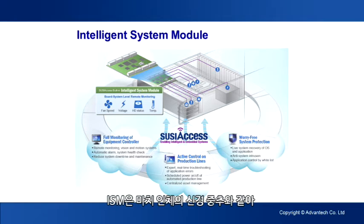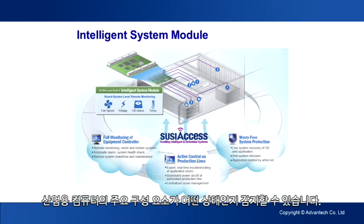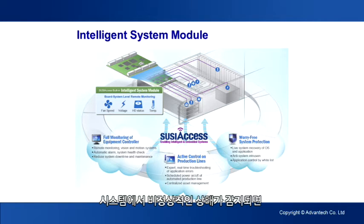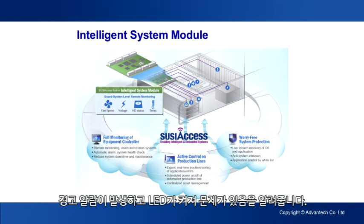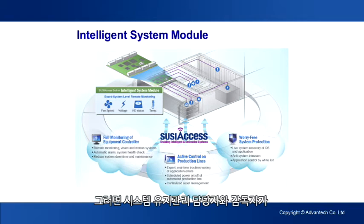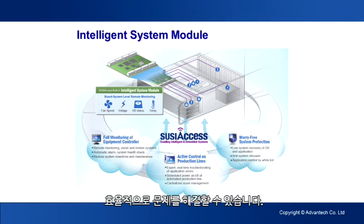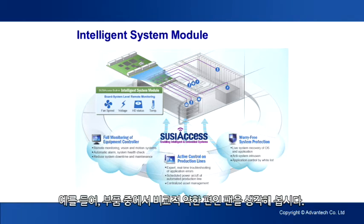Like the human nerve center, ISM is able to detect the status of key components in industrial computers, such as system temperature, fan speed, voltage, and hard disk health. If a system suffers any abnormal status, a warning alert is triggered and an LED indicates the problem. The system maintainer and the supervisor can easily see the issue and do efficient troubleshooting with short system downtime.